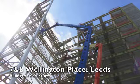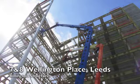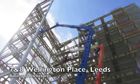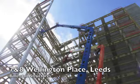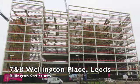The structural engineering design was undertaken in partnership between Curtins' Leeds office for stability cores and basement structure, and Billington Structures' Barnsley office for the structural steel frame and suspended composite floor slabs. The architectural design was undertaken by Shepherd Robson and construction undertaken by Wates Construction.